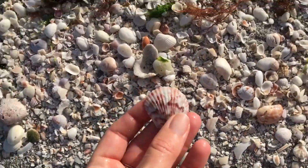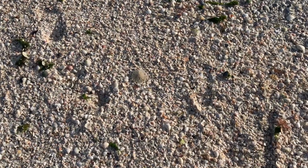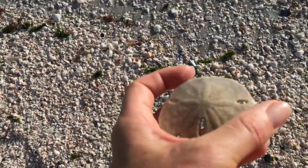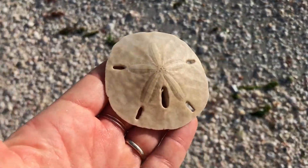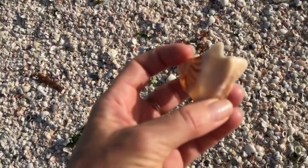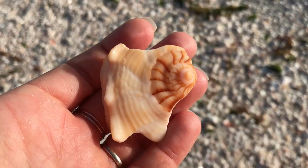Here we have yet another calico scallop. Look at this, just sitting there saying, hey, pick me up. Appreciate me. That is a 5-hole keyhole sand dollar. Here it looks like we just have a piece of the top of a lightning whelk, but I thought that was kind of interesting.